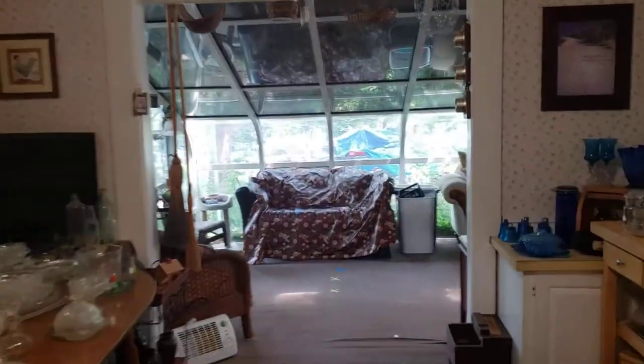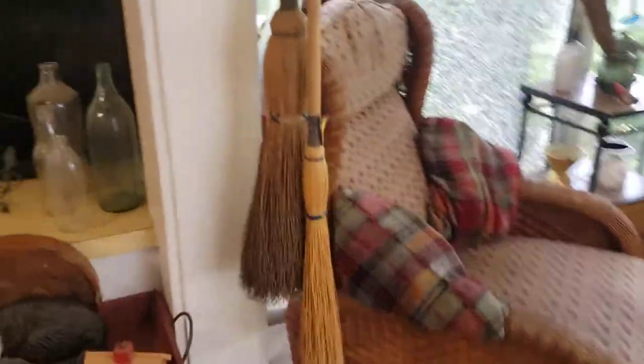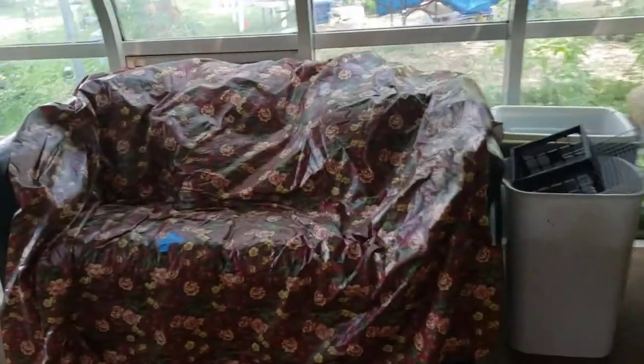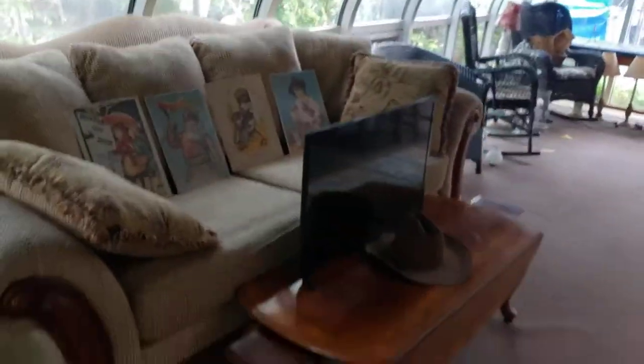If you walk out this way, you go straight into the sunroom, which is actually pretty cool. Those are our witch's brooms. This wicker chair does recline, but we've got some chairs, some tables, got a sofa. I've got it covered up right now because the ceiling up here does tend to leak a little bit during the rain, but that's the sofa there. I just don't want to ruin the sofa. Anyway, there's the other sofa. Another coffee table, some more tables.